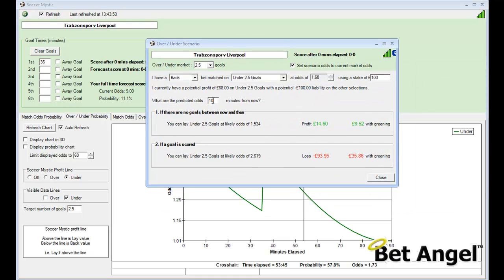So if I go into here and I say what will be the situation after 36 minutes, 37, 38, you can see around that time you'll start to profit. So if we reach half time and we're backing with £100 under 2.5 goals at 168, and there's only 1 goal in the first half, you'll be in profit. If there are no goals between now and when that goal is scored, you'll definitely make money, and even if a goal is scored, you'll make money.